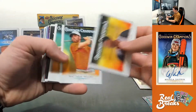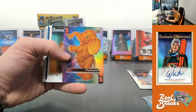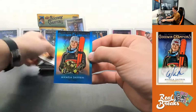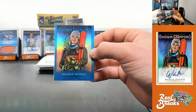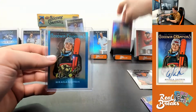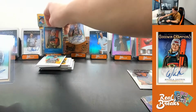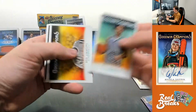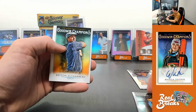The elephants. Another elephant. And we've got a blue Michaela Schiffrin. Nice hit for the skiing spot and Brett Dillman. All this Schiffrin color is going to do very well. We're going to knock the Gretzky. Actually, we'll knock the Rob Pennell auto. Put Michaela Schiffrin up top. So Heath Thigala.